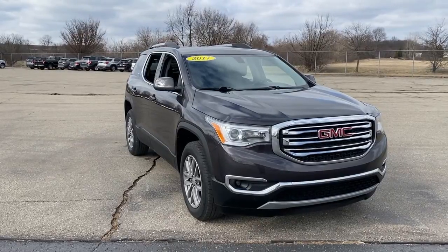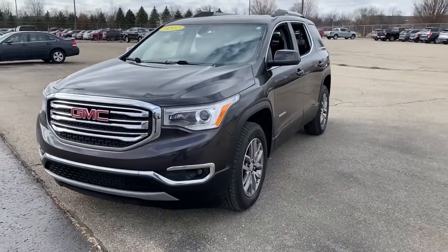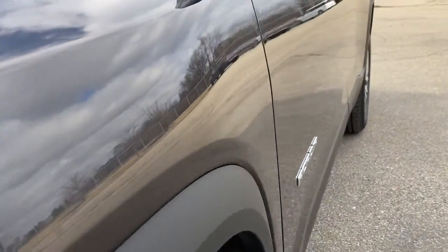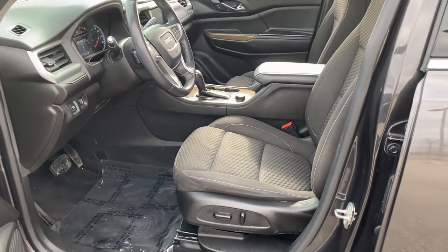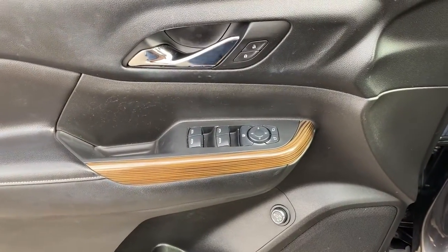You'll have love at first sight with the 2017 GMC Acadia. With less than 60,000 miles on the odometer, this vehicle provides excellent value. Enjoy the journey in comfort and security in this well-equipped Acadia. Spacious, smooth riding, and loaded with desirable passenger amenities and safety features, this family-focused vehicle has your back.